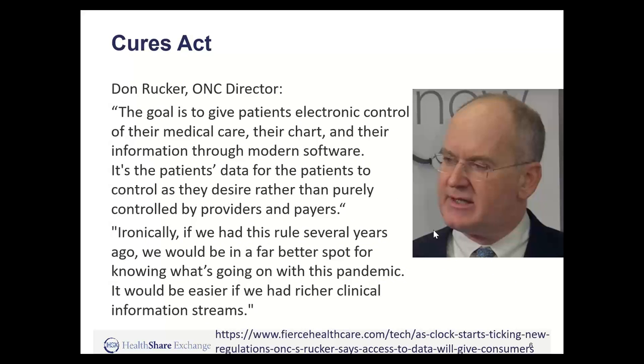Before we go, I would like to use some of Don Rucker's words. As you may know, Don Rucker is, I don't think he's a Philly native, but he spent many years in Philadelphia when he was the chief medical officer at Siemens Health Services and lived in Philadelphia.